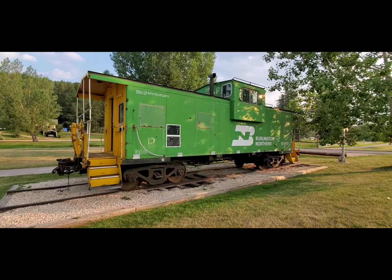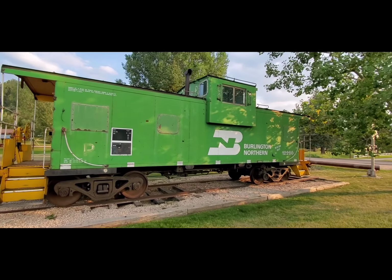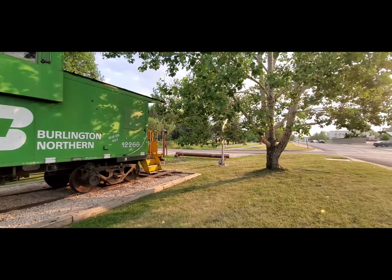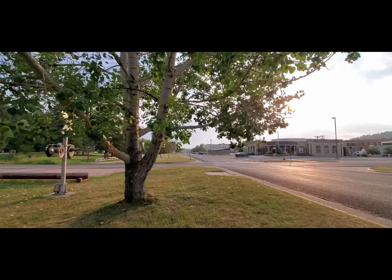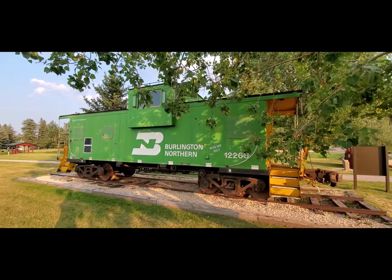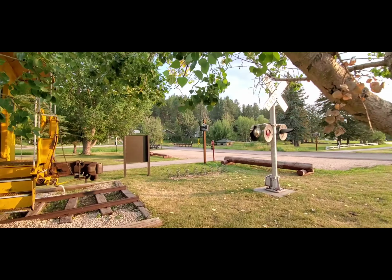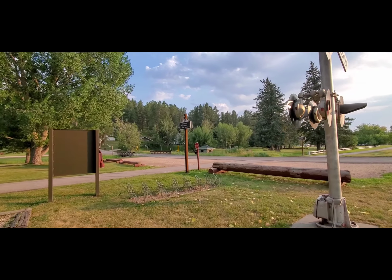There's some interesting history to do with the town of Custer. And I think this trailhead. Okay. Let's turn around. Okay. I'm going to go over here now.